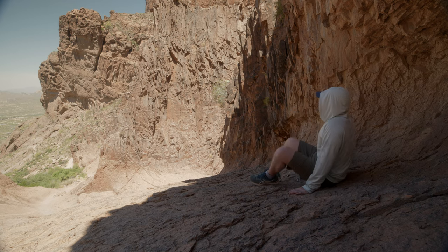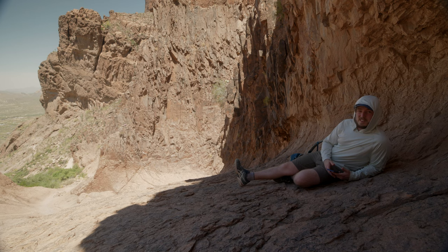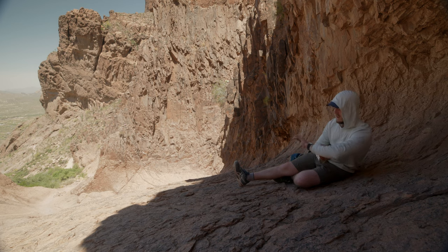I'm at 9 kilometers so far. Probably get about another 5 back, but the worst of it's over. I didn't record much during the rock scrambling just because it's too hard to carry the tripod and the camera. But the heat's getting to me.